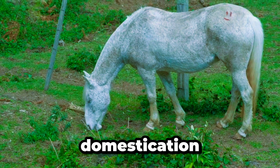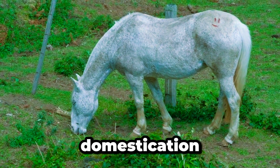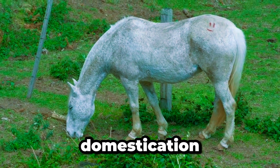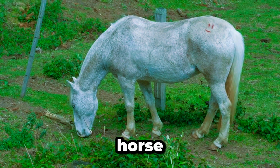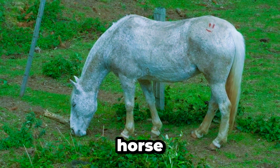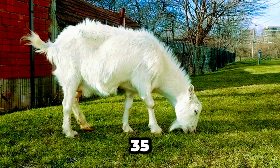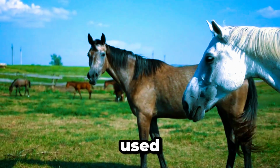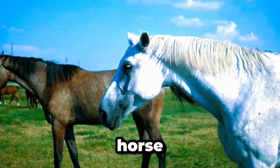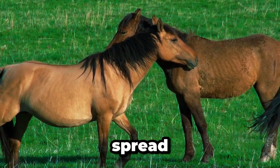Domestication and history. Rock painting showing a man riding on a horse, Bhimbetka, India. Domestication of the horse most likely took place in Central Asia prior to 3500 BCE. Two major sources of information are used to determine where and when the horse was first domesticated and how the domesticated horse spread around the world.